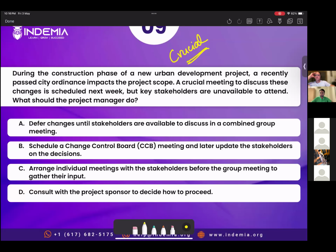There are regulations, there are changes. So just deferring would not solve the problem. Option B, schedule a CCB meeting and later update. It's a reactive approach rather than seeking input before you are informing stakeholders. So this would not solve the problem. You want to schedule a meeting so that you get input from the stakeholders, and based on that, you make an informed decision in CCB. So that is exactly the opposite approach.